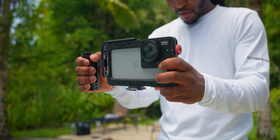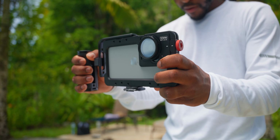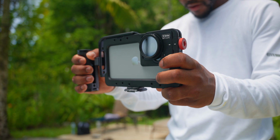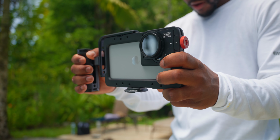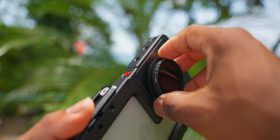And then partnered with that, kind of going back on what I just said a little bit, you do need something like this to actually make sure that shutter speed is locked in. So you need a way to actually put the ND filter on the back, and this is a solution that makes it super easy.